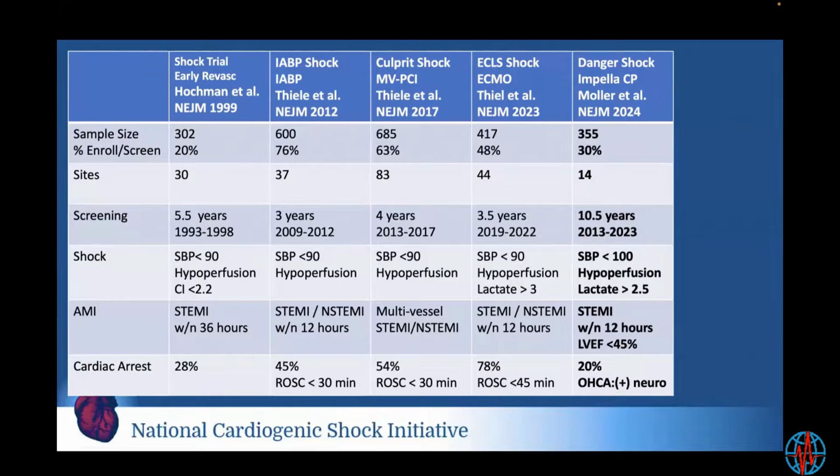Now, when we look at the DanGer Shock trial, what stands out? I think a couple of things. One is that it took 10.5 years to recruit these patients. And it's really important to look at the sites. The DanGer Shock trial only included 14 sites. So the trial was actually conducted in 2 phases. The first phase of the trial was done only in Denmark.